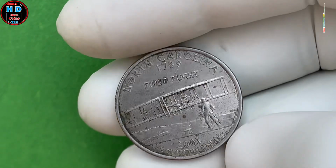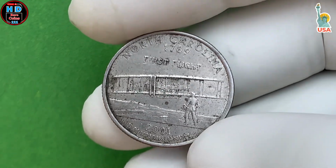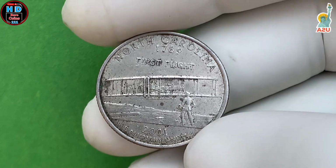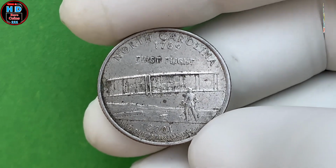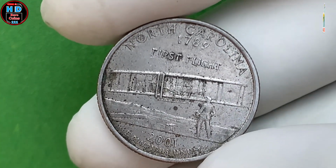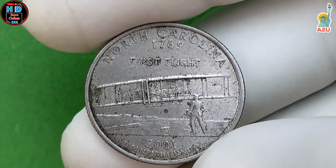However, the best way to find one is to stay connected with the larger coin collecting community. Attend coin shows, read coin magazines, and network with other collectors who might be able to help you find the gem you're looking for.